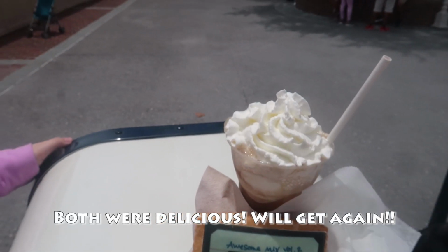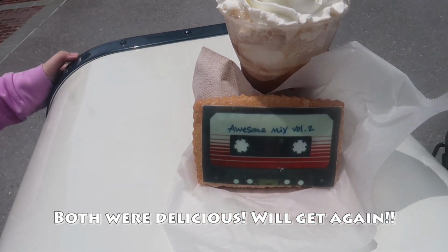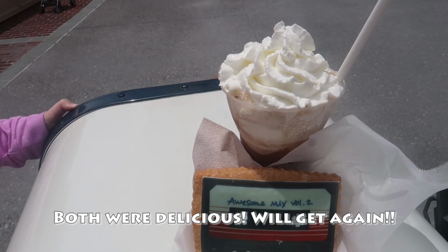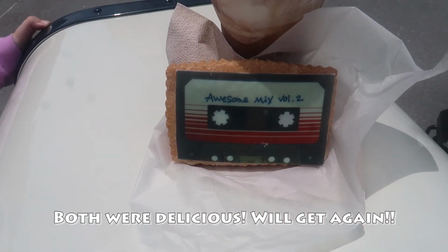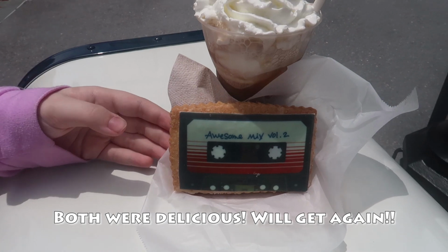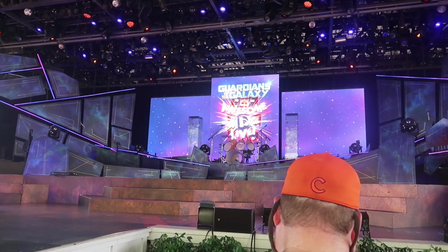Alright, so I said we weren't buying anything today, and now I'm feeling super crappy from the heat. So I got the root beer float to try to get some sugar and some coldness inside my body, and Kay got the Awesome Mix Tart, which is basically a strawberry Pop-Tart, but we're gonna break into these and see how they are. Kay's first time watching the Awesome Mix live.